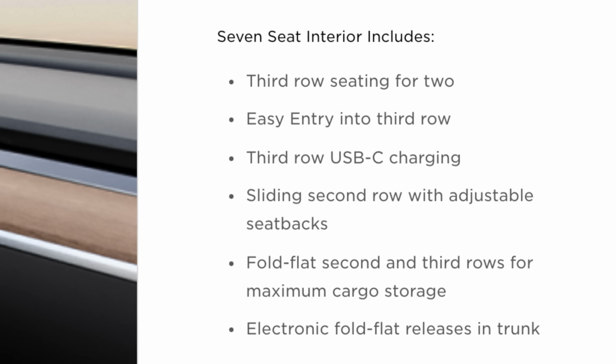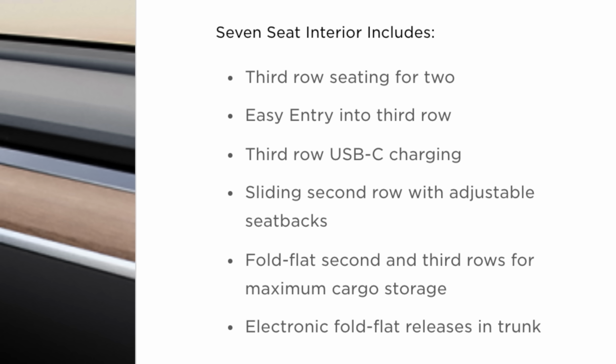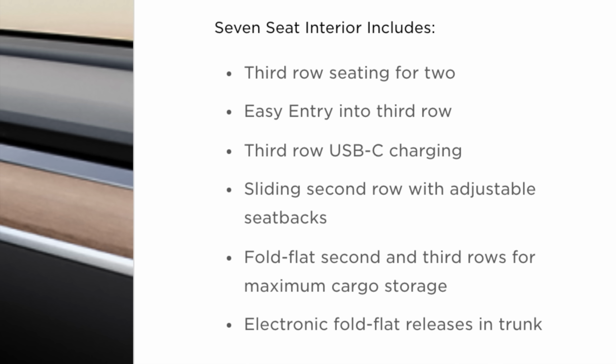According to Tesla's website, the 7-seater includes 3rd row seating for 2, easy entry into 3rd row, USB-C charging, sliding 2nd row with adjustable seat backs, fold flat 2nd and 3rd rows for maximum cargo storage, and electronic fold flat releases in the trunk. So this is why this interior costs so much, because it's actually a big change to the second row seats.